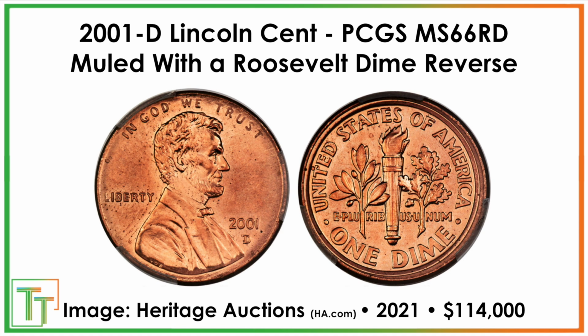This is the most valuable mint error on a Lincoln Memorial that I'm aware of in terms of how much it sold for. This was muled with a dime reverse, and you should be looking out for any of these that you can. That's why I flip over all the pennies I get, to make sure there's no dimes or other impressions, other reverses. Sold for $114,000 and was super significant. Also shows the strength of the current rare error coin market, that this did sell for a 6-figure sum.